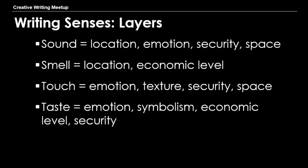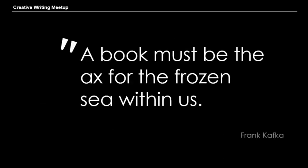With sound, you have the same thing. It can denote a location, trigger emotion, security, spaces. Smells are wonderful. That garlicky, slightly burnt garlicky smell, a little bit of tomato smell, fresh bread. Is it a pizza parlor? Is it an Italian restaurant? Smells can denote a location, economic level, the smell of poverty or the smell of riches and perfumes, whatever it is that is, again, symbolic. Touch, taste, same thing. Look for opportunities to layer these as part of your storytelling technique as you pay attention to all the senses in and around us.